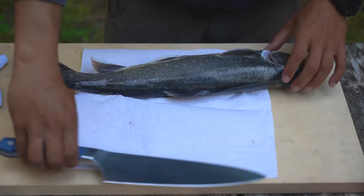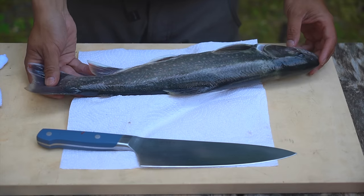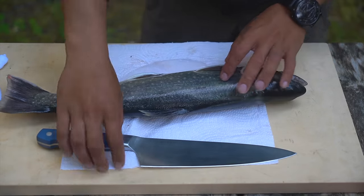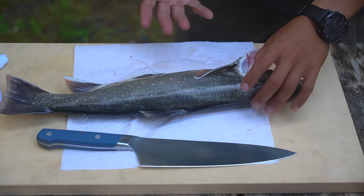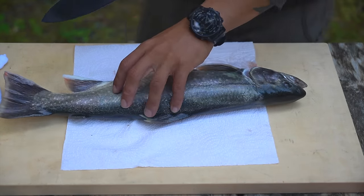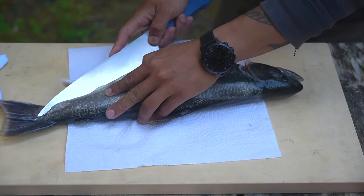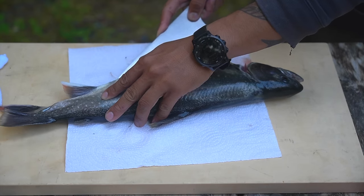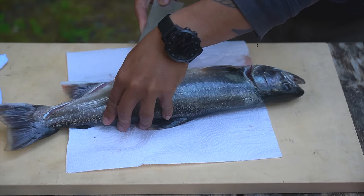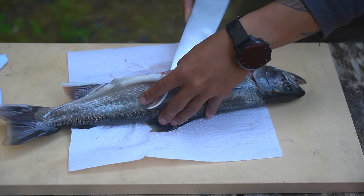So this is a Dolly Varden. This is the biggest Dolly Varden I've caught so far. This is about 15 inches? It's pretty nice. So what I'm gonna do is butterfly him like I did with the salmon. I'm gonna keep the head on this time, and I wanna put him on the stick again, just like the salmon, but we're just gonna grill it. We're not gonna smoke him for hours like the salmon. If you guys didn't see that video, go check it out. That was a sweet one. Might use a little something from the salmon for this dish too.